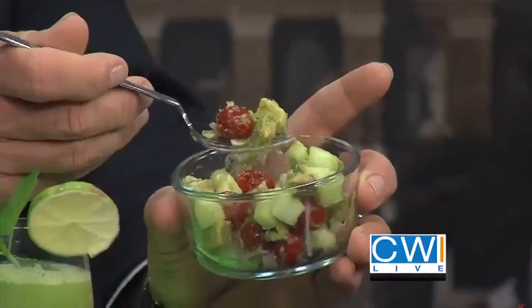I was going to say those tomatoes alone are a reason to go to the farmers market this Saturday. That's really good. They are really good. Isn't that great? I know, they're fabulous. All right, sorry, you're over here watching us stuff our face.